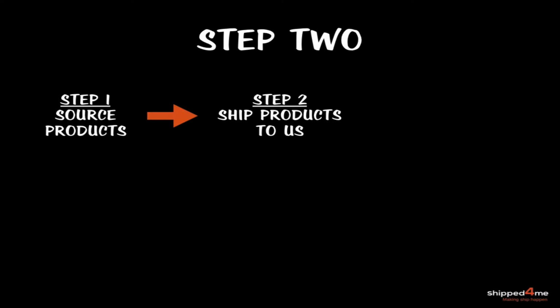So step 2 is getting the product shipped to us. Once we have your products found, and after we sign a service agreement saying that we're going to be shipping your products for you, we'll give you our address to our warehouse, and then the supplier will ship the products directly to us.